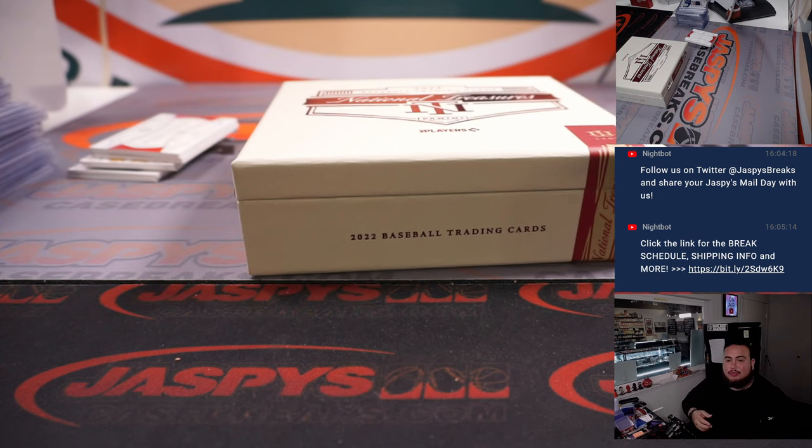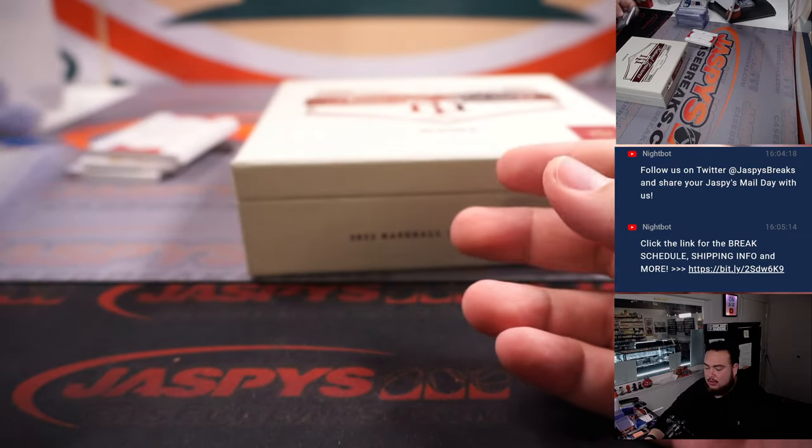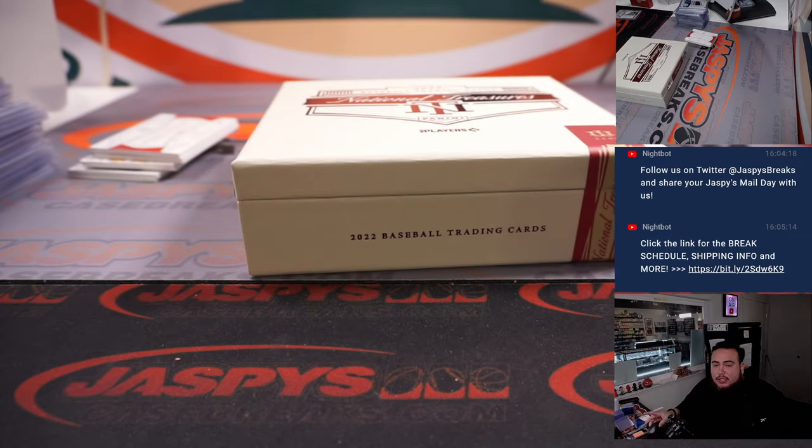And there you go, guys. That was the break. Very, very nice case. We ended up getting a pretty big hit here. The Wander Franco Midnight RPA. But again, beautiful stuff here at NT.